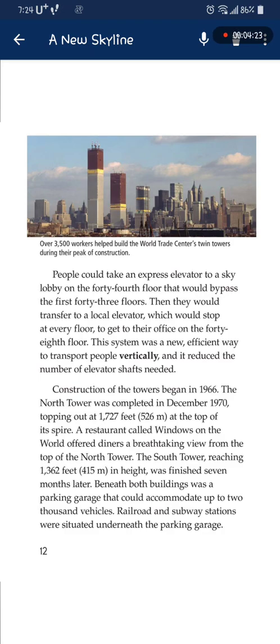The South Tower, reaching 1,362 feet in height, was finished 7 months later. Beneath both buildings was a parking garage that would accommodate up to 2,000 vehicles. Railroad and subway stations were situated underneath the parking garage.